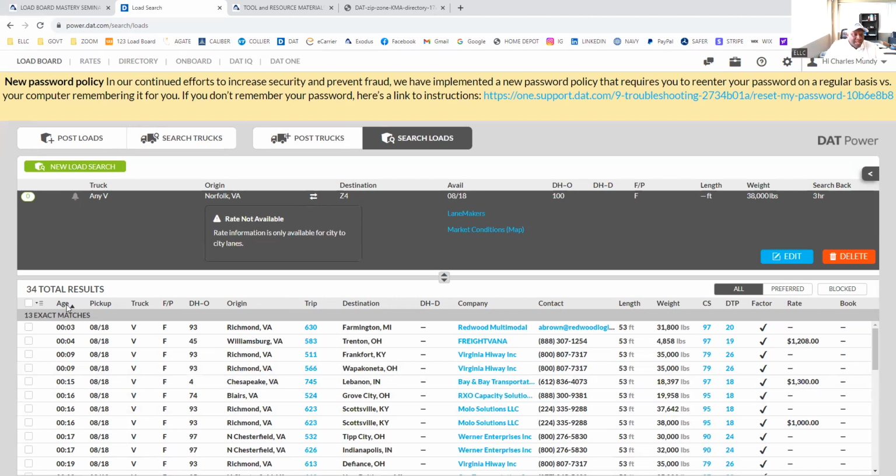So what is age? It's how long the load's been posted there. Then the pickup date when it's available, the truck or equipment type, full or partial, F/P. DH-O is deadhead from the origin, how far. In other words, this one here, Richmond, we started in Norfolk. Richmond is 93 miles from Norfolk, and it's actually north of Norfolk. Because I live in this area, I'm a little bit familiar. The trip miles is driving from Richmond, Virginia to Farmington, Michigan, and that loaded miles is 630.